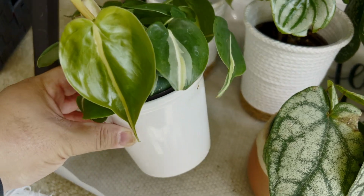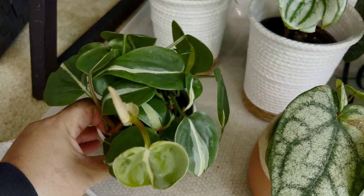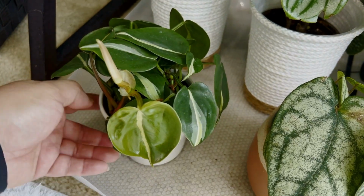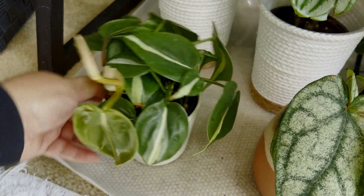So I don't know if this is a Rio Silver Stripe or a cream splash. I am calling it a cream splash because I think that is the most common one, because even the person I traded with doesn't really know what it is, but the leaf that I got looked very much like a Philodendron Rio.